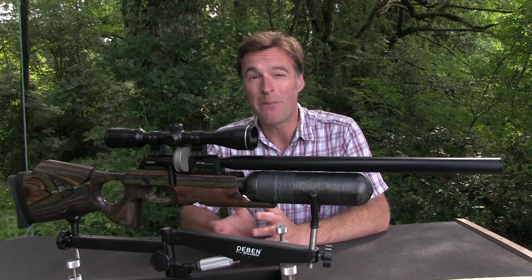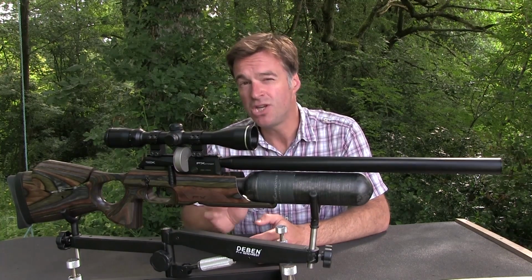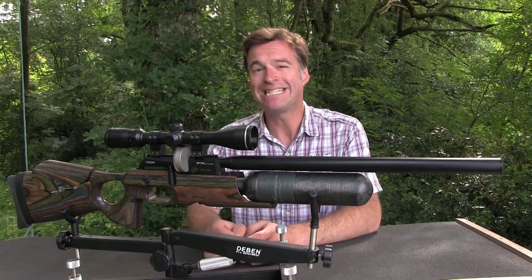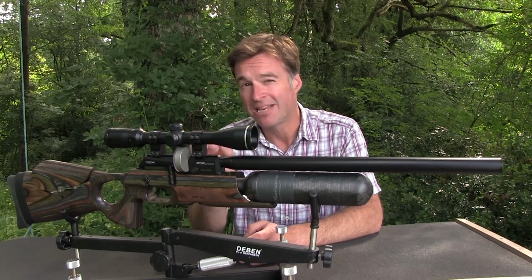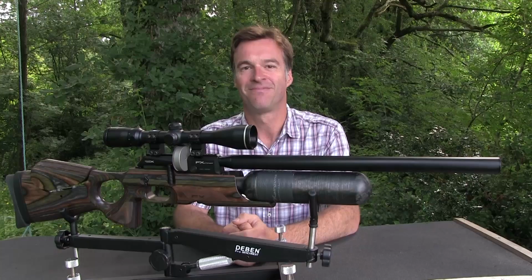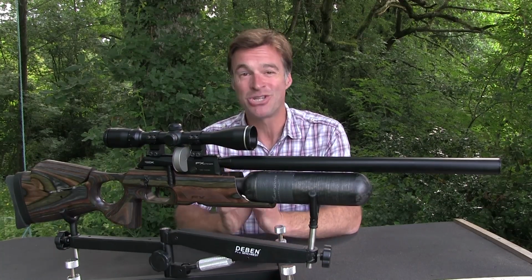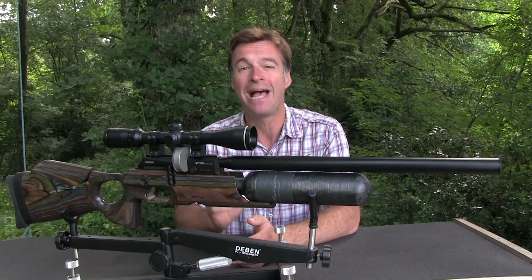Scope mounting is by means of conventional dovetail rails. One thing you do need to be aware of is that the magazine stands up quite high in the middle of those rails, so you need to make sure that you buy sufficiently high scope mounts to clear it. This is the 177 version, and the magazine holds no less than 21 pellets.